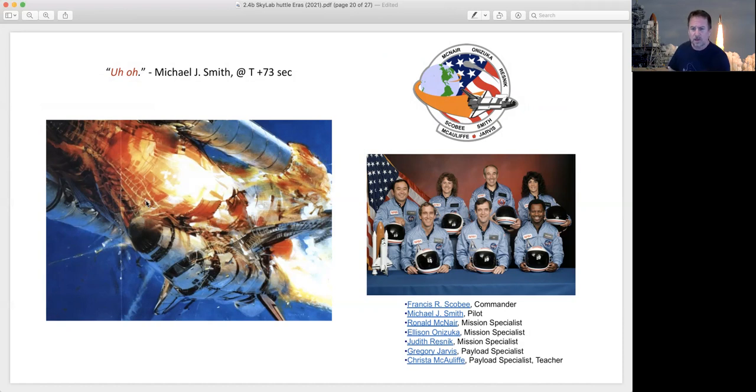Another thing very famous about this mission: you'll see on the mission patch there's a little apple here. That's the Teacher in Space program, and Krista McAuliffe had won a spot on the space shuttle through thousands of applicants, I think tens of thousands of applicants. And this was a PR thing. The idea was that she was going to teach some classes while in space and really inspire youth to think about space and space-related careers. But unfortunately, she died in the accident.